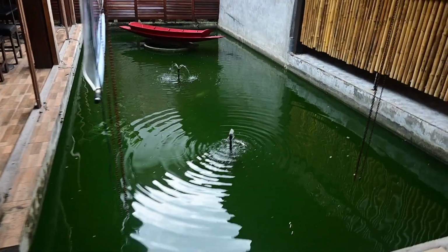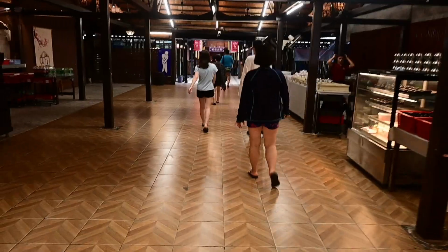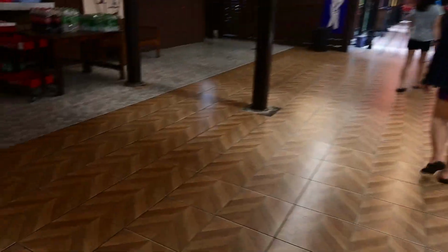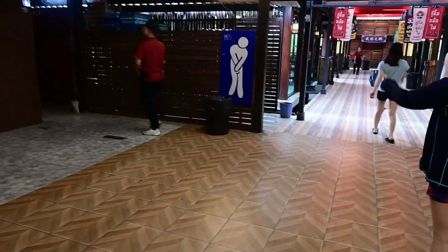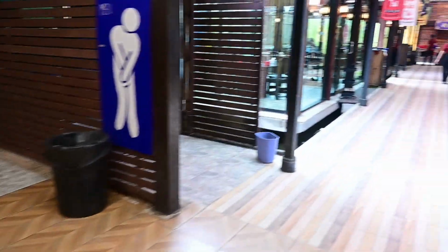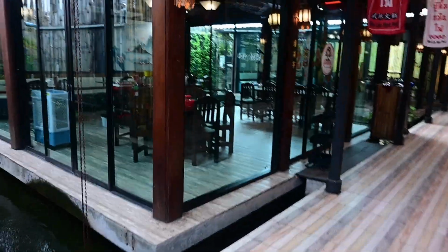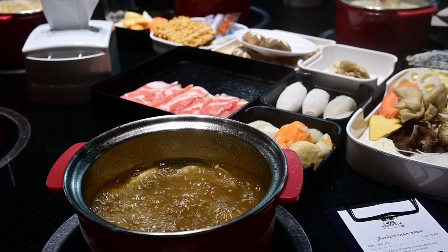Walking in, you can see I like that water. I guess it's a sit. And the restroom. All these big rooms for eating.